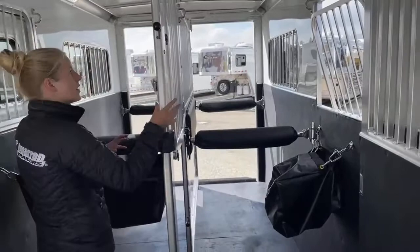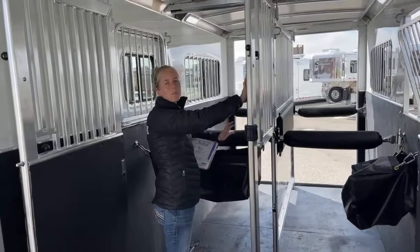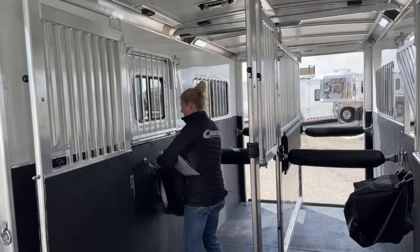If you ever needed to make this just a completely open area to travel, maybe you've got some side-by-sides or four-wheelers that you want to use on the weekend, you can take this piece out pretty easily. This can push over and you can have a nice clear entrance here. All right. So everything moves over pretty easily.